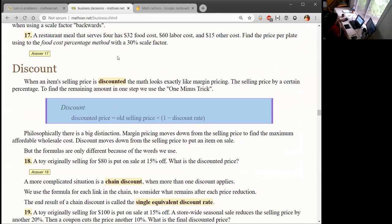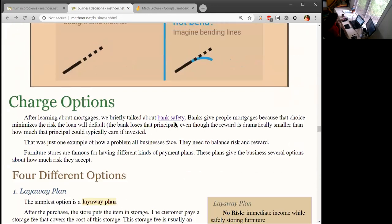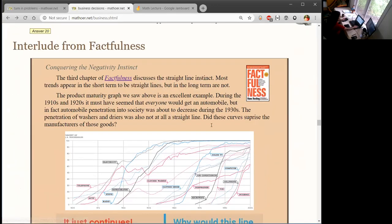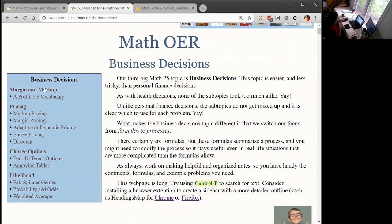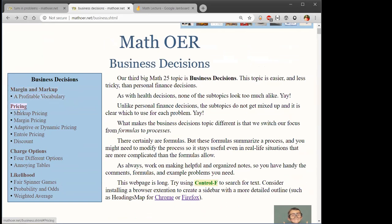Discount starts easy and gets tricky. I'm not going to try and squeeze that in a minute. So the last part of pricing is discount, and then we're done. So that was a lot in one class. We talked about margin and markup and the 4 different phrases: margin amount, markup amount, margin rate, markup rate. And we talked about how profit is not any of them. And then we did most of the pricing section.